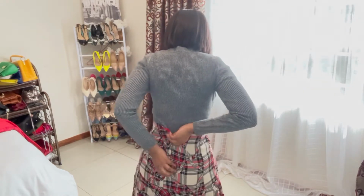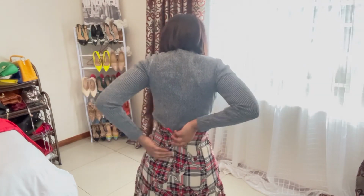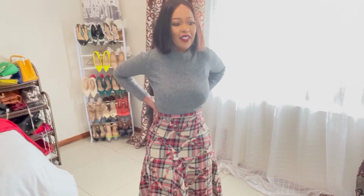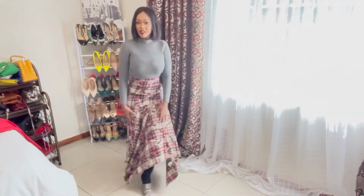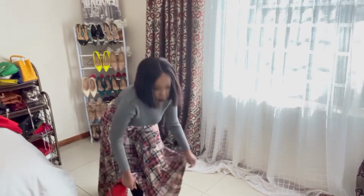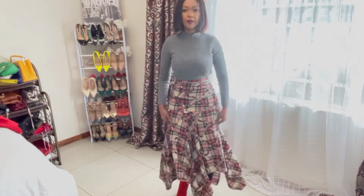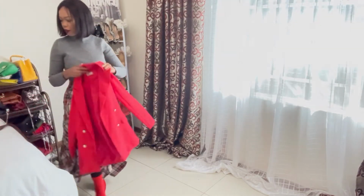Okay, it's not fitting perfectly. But one thing about me, I don't get fitted in general. It's because I don't have someone to assist me. If I had someone, then with my red boots, my red blazer.